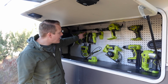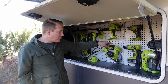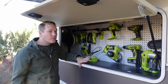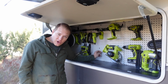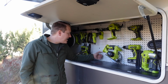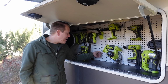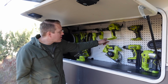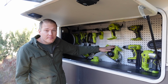These big tool holder hooks do a phenomenal job with the bouncing and jostling of everything. We have not had a tool fall off of those. I do have some of these other smaller regular hooks that I picked up at Home Depot with the pegboard itself, and they do not secure these big tools as well as I would like them to, so I will be removing any of these extras and replacing them with specific bigger power tool holders.